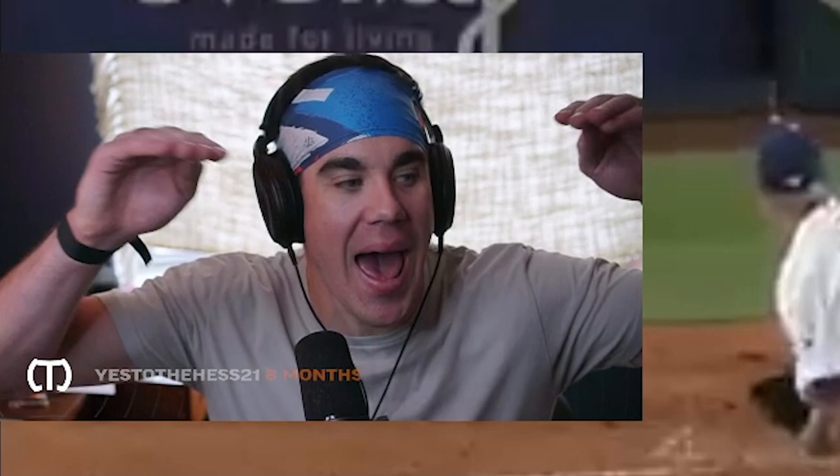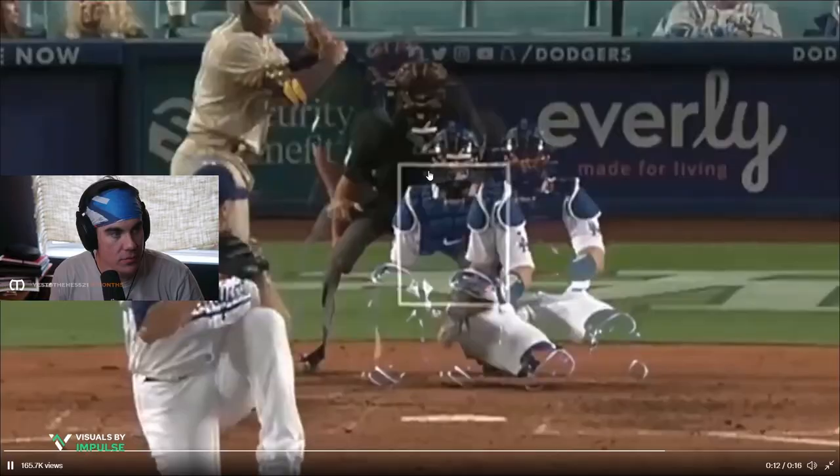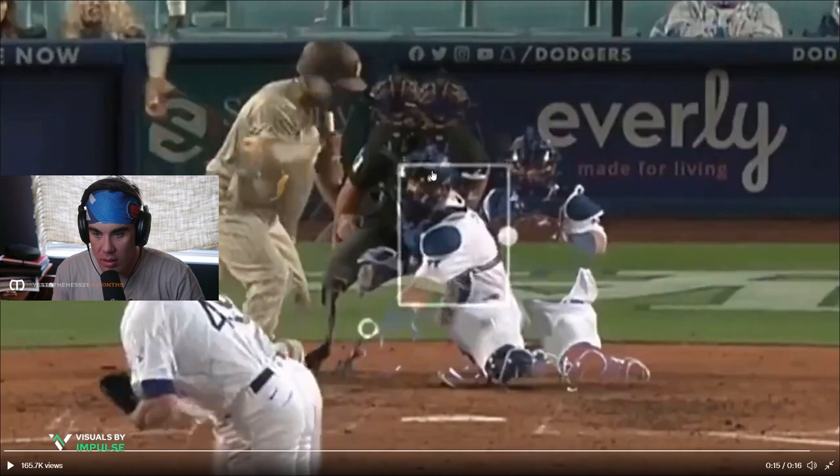97, then 86. And they literally cross paths halfway. Look at this. Bonk. How? Blake Treinen. Teach me how.